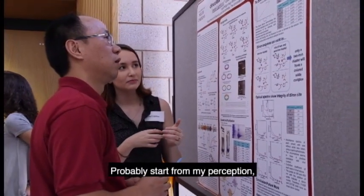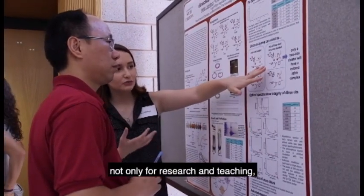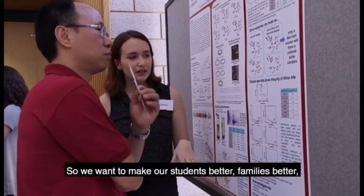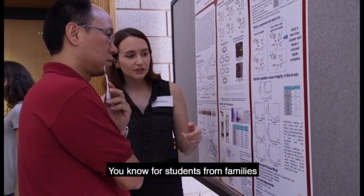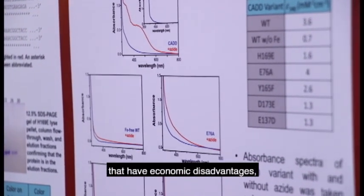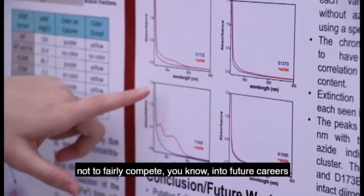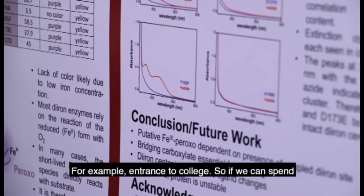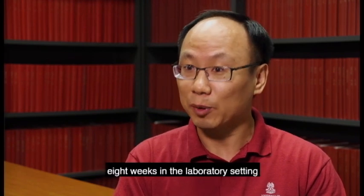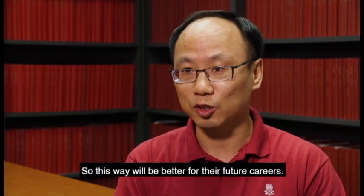Probably I start from my perception as a professor. We are here not only for research and teaching, but also for the community. So we want to make our students better, families better, and community better. For students from families with economic disadvantages, sometimes they are in a position to not fairly compete for future careers, for example, entrance to college. So if we can spend 8 weeks in the laboratory setting and know what science looks like, this will be better for their future careers.